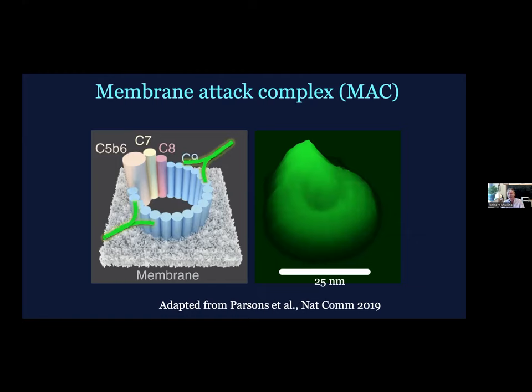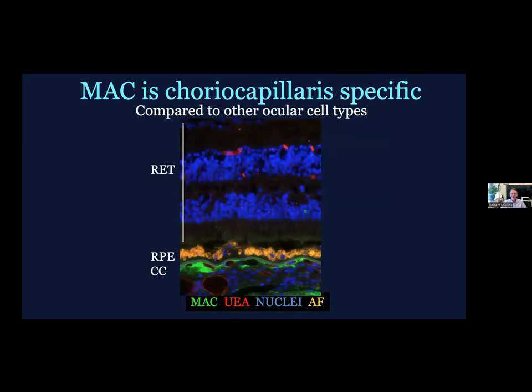Now, fortunately, there are antibodies that will recognize specifically the activated forms of complement. We took some of these antibodies and applied them to human eye sections to learn what complement is doing, what the MAC is doing in the aging eye. What we learned is that the MAC is specific to choriocapillaris compared to other regions of the eye. Here's a retina labeled with DAPI. You can see the nuclear layers, the retinal blood vessels, the RPE. And then this green fluorescence is due to the MAC complex. It's localized to exactly the same region, the same cells that I have been telling you are the first cells to undergo degeneration in AMD.